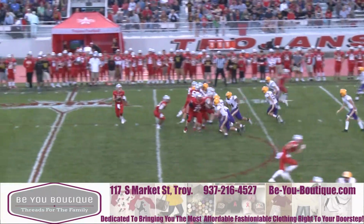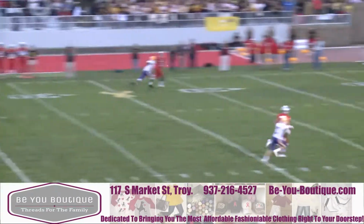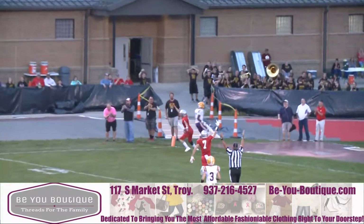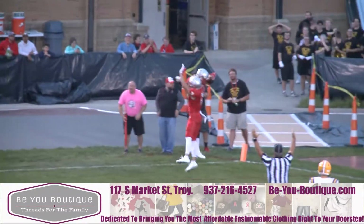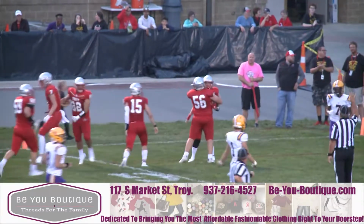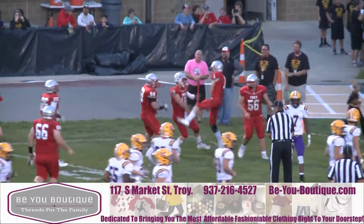Seiler in shotgun. Going back to pass. Looking downfield. Throws it down. He's got him wide open. He's got him. Yes! Touchdown, Troy! Nice pass. On the other side, it was Austin Staniford out there, and he just ran under the ball. Seiler just threw that up.